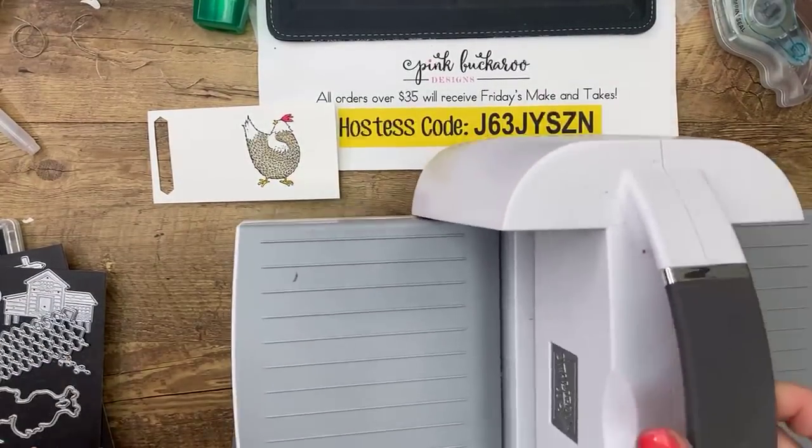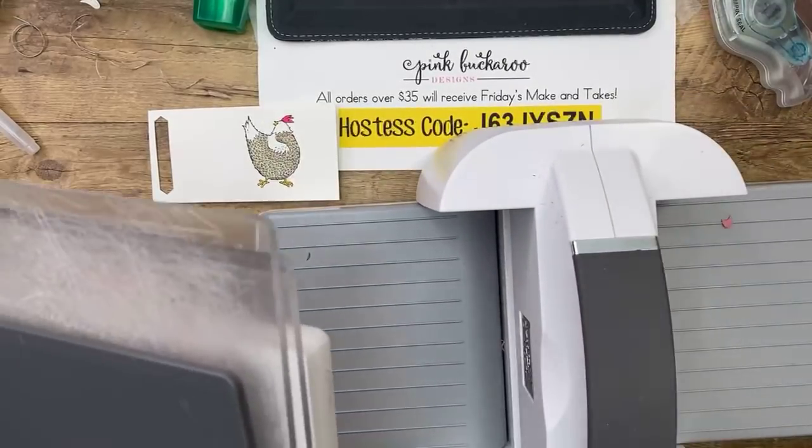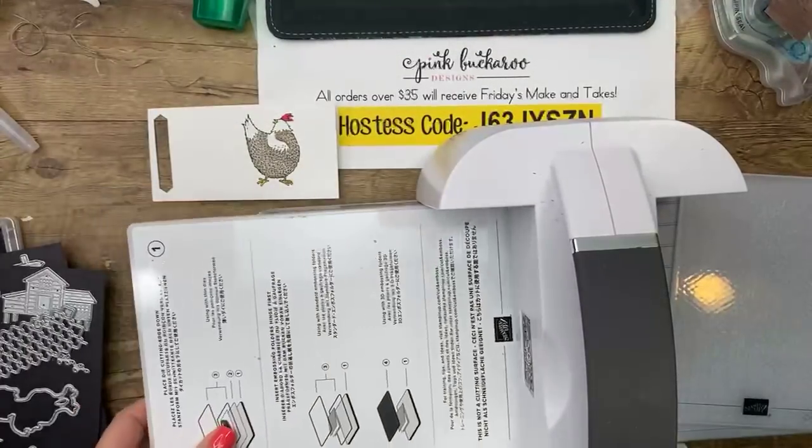Tasteful Textiles. It just doesn't sound right. The one that looks really subtle. It's not the Subtles embossing folder, not to be confused, because they're very similar. It's the Tasteful Textiles. Now, to do this, I'm going to take all three of my top plates off.